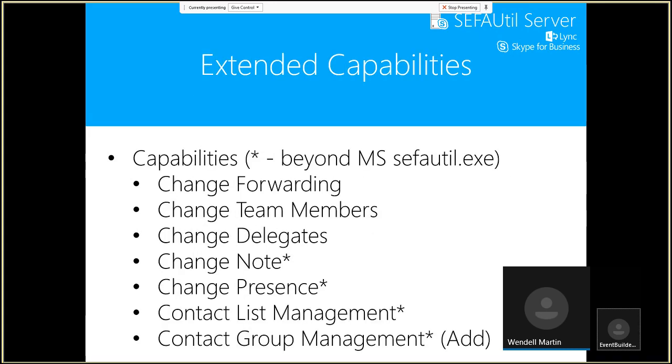Also, extended capabilities. So the top three things there are things that SEFAUtilServer did, and they're needed: change forwarding, change team members, change delegates, and you saw with Remeo how easy that can be to change forwarding and all the settings in there with SEFAUtilServer, making that super easy to do. We've also added the ability to change someone's note, change someone's presence. Like I said, if you want to reset people that forget to take themselves off of Do Not Disturb, or for whatever other reason you want to change presence or their notes.